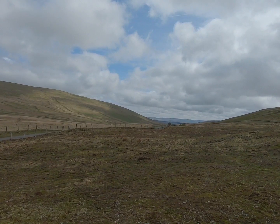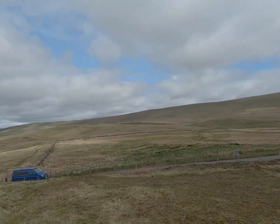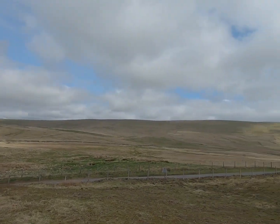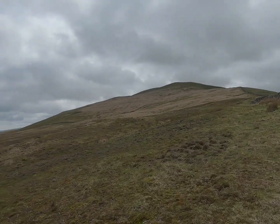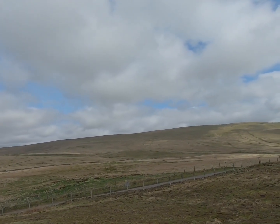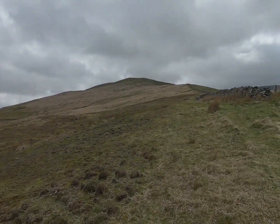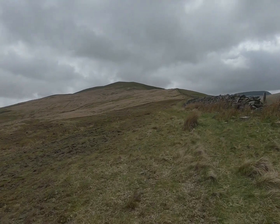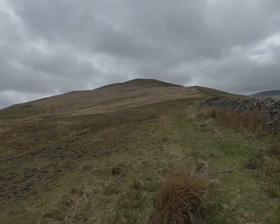So we've just driven 5 minutes up the valley to the next one, which is Fan Nedd. Actually, in hindsight, I could have come down here and then up and round. Probably should have done that as one big circular walk, but anyway, we've used the road.